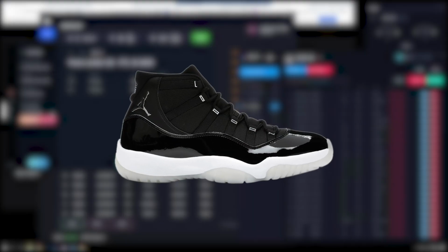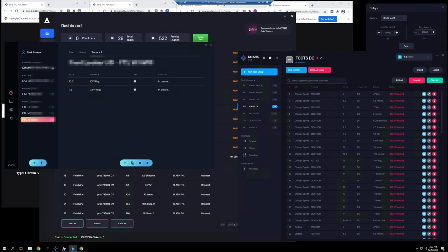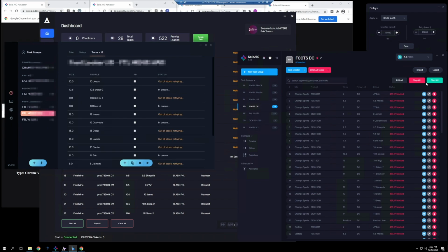Up next we have the Jordan 11 drop on Footsites, Finish Line, and JD Sports. Now for this drop I was only running for a few slots, so I wasn't trying too hard. So just sit back and enjoy.